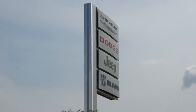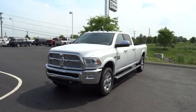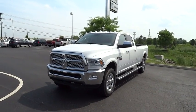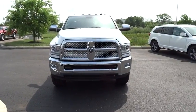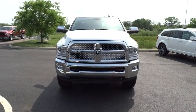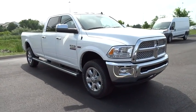The 2014 Ram Pickup 3500. Ram Heavy Duty 3500 is the only truck in its class to offer a standard diesel engine. One of the reasons why it was named Motor Trend's 2010 Truck of the Year. Its functional design and interior comforts make it the perfect truck for work or play.